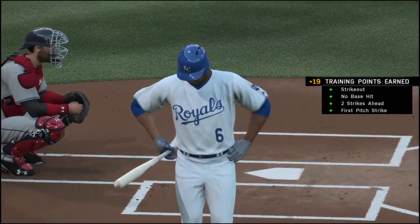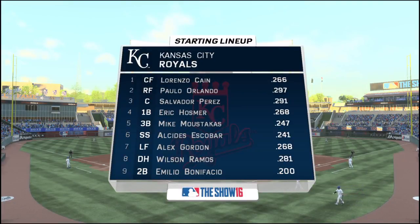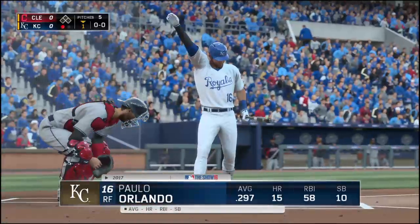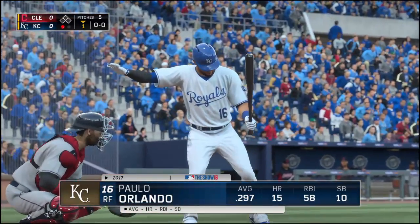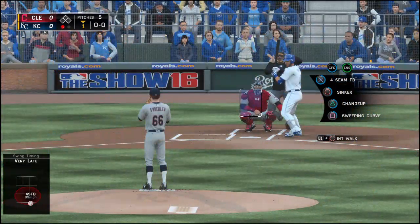And with that, here's a look at the hometown Royals starting lineup card. Who do you have your eye on, EK? You know, they're getting a lot of production out of that number 2 hole right now. He's been hitting the cover off the ball lately, batting over .350 in the last 10 games. Paulo Orlando will stand in now, just a few ticks shy of the .300 mark for the season. We got one out here.